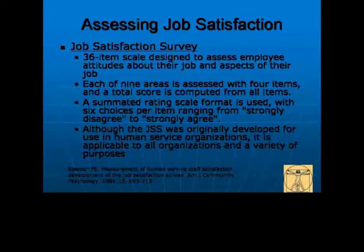It gives you a summated or a total score, and basically everybody is rating from strongly disagree to strongly agree. We've all seen these kinds of scales. They're pretty standard, and most patients have seen them as well, so it's fairly easy for them to understand and to help out with it.